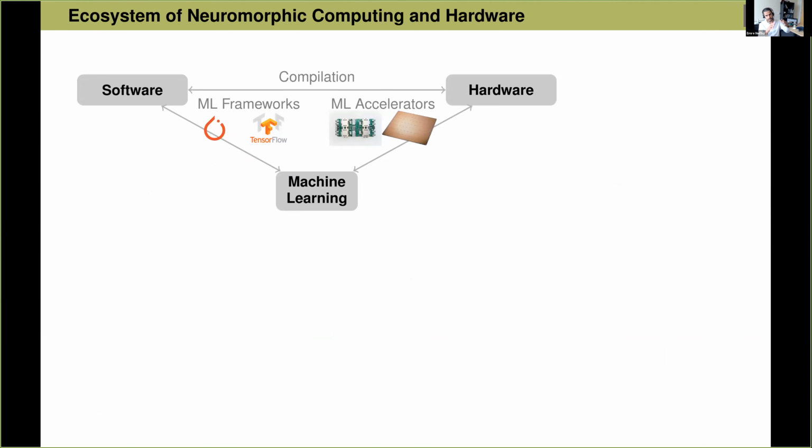Okay, so let me just give a quick ecosystem of neuromorphic computing with respect to software and hardware, starting with an example that would be familiar to you, which would be machine learning. We have machine learning algorithms. We generally have software that allows us to conveniently implement these algorithms, which are then compiled into some general purpose hardware. Or in some cases, we even have machine learning accelerators that would directly take the parameters or your model bit file basically and run it efficiently on hardware.